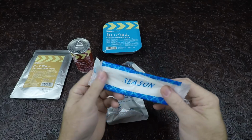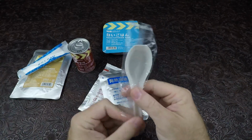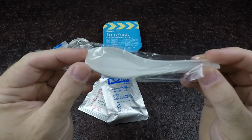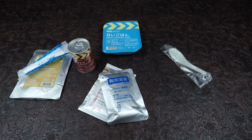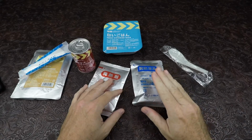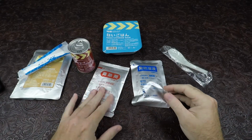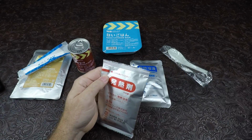We have a seasoned brand paper towel. We have a very strange spoon. It's like something you eat soup with, which there's soup in here, so maybe that'll work out. Okay, let's translate these two. We'll be right back. Okay, so this is the water for the ration heater. I think this is the ration heater. Very strange. Let's go and cut it open.